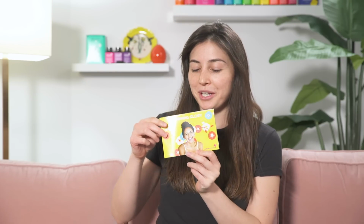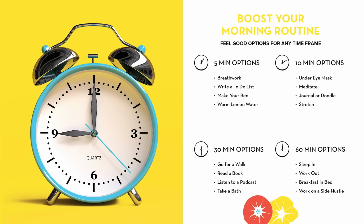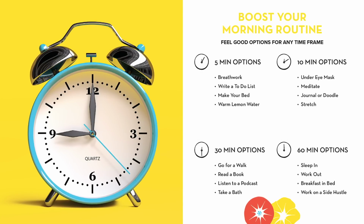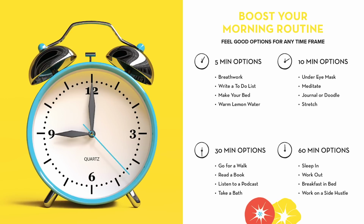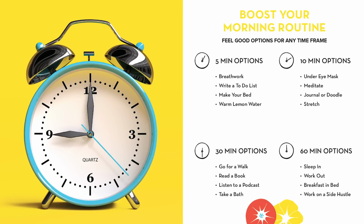Okay. So, in our box here, we have our pamphlet that has the theme, Morning Glory, and if you open it, we get into talking about making your mornings more glorious with these little boosts you can add to your morning routine. So we gave options for whether you are in a rush in the mornings and maybe only have 5 minutes, or maybe you can wake up earlier and you have a whole 60 minutes that you can devote to implementing something new into your morning routine.